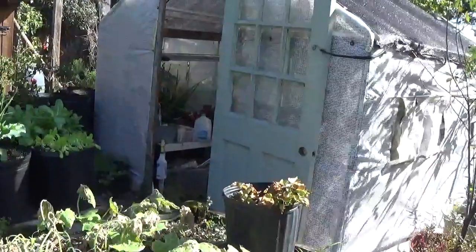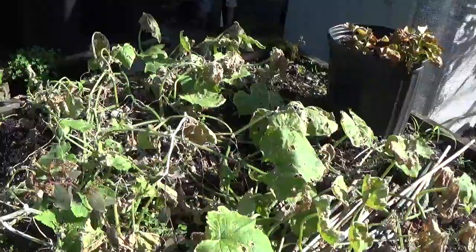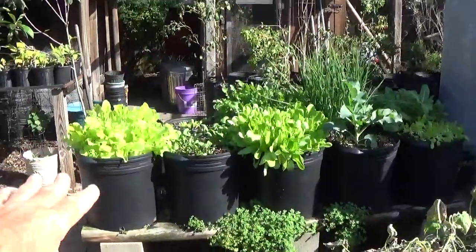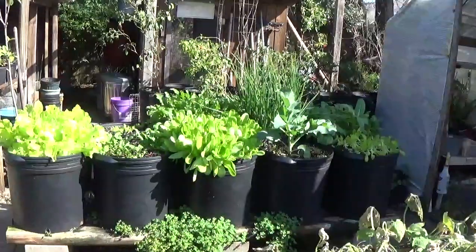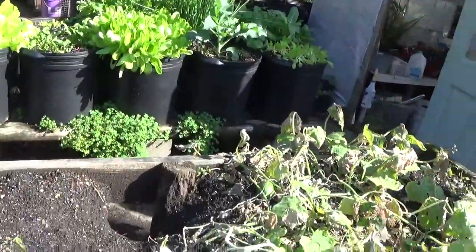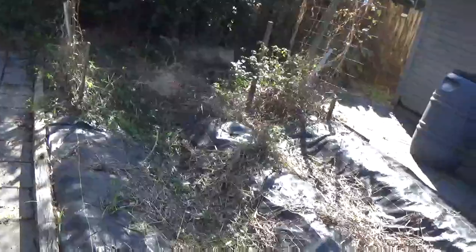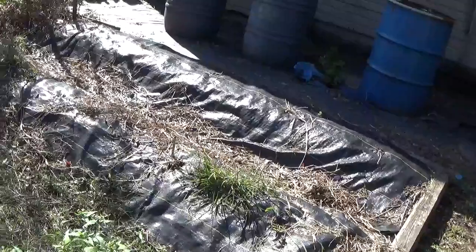I could always run me an arch over here and grow some cucumbers in one of these, because that's all going to be empty for the spring, or going into the summer. So I'll probably still be having some of that for the beginning of the spring. But that's my salad bar right there. So this is going to be open for the cucumbers and whatever else. In here I'll be able to grow some eggplant and some okra and stuff.